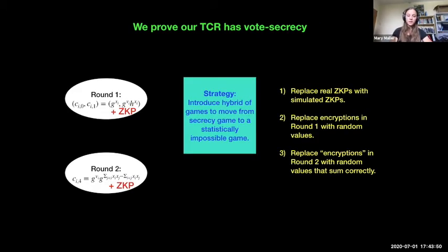The general strategy for this, and one that you'll find lots of proof sketches of, is to do a hybrid jumping scenario. You start with your vote secrecy game, and you gradually change the game in such a way that the adversary can't notice, until you end up in a game which you can argue is statistically impossible to win. So of course the adversary can't win that. In the first game, you replace the real zero knowledge proofs with simulated zero knowledge proofs. In the second game, you replace the encryptions with random values. In the next step, you replace the encryptions in the second round with random values that sum correctly. And then because all you have is simulated proofs and random values, you have no advantage in figuring out how people voted.